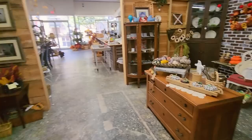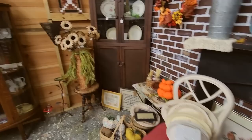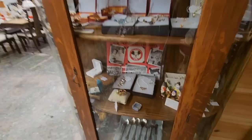And we have more pumpkins over here. Look at this one. Wow. Pretty pictures. That's an actual painting. These are paintings. Wow. That's pretty. We have little wooden decorative items here, like little houses. Oh, man. Oh, pretty items in the case, too. Look at the sparkles.